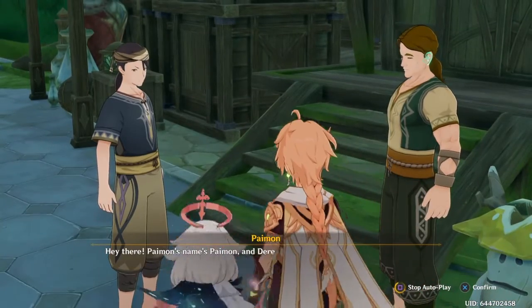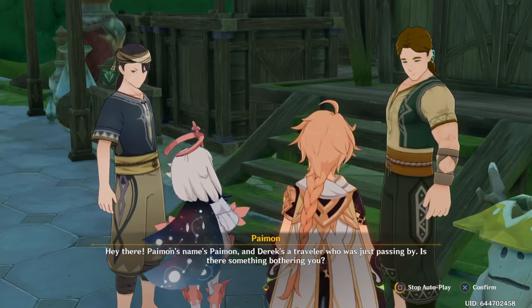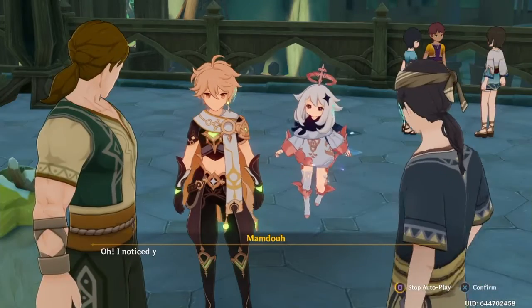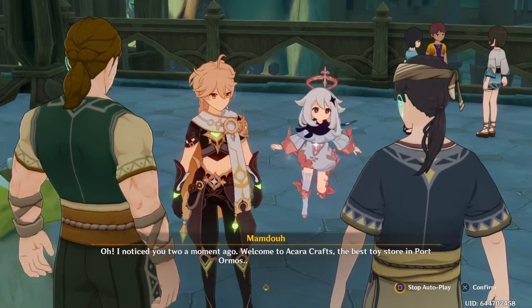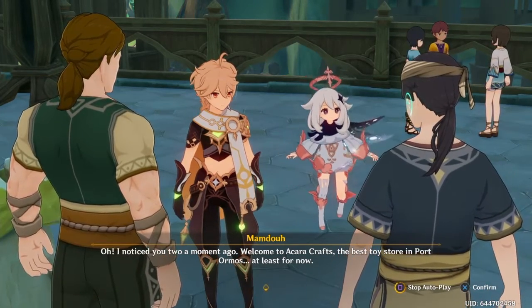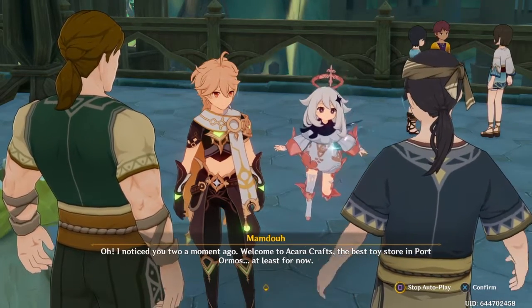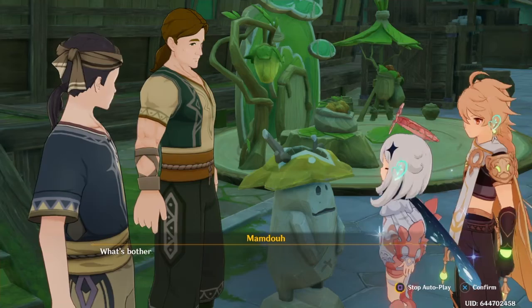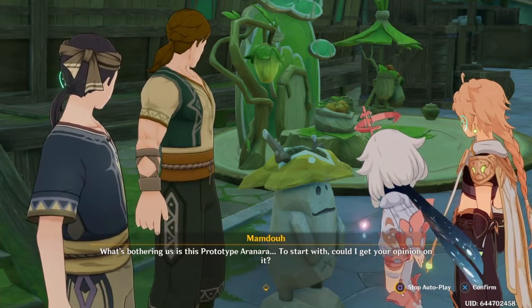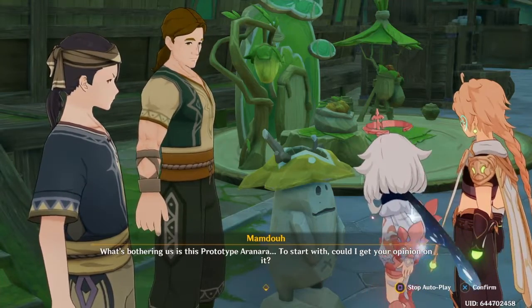Oh, hey there. Paimon's name is Paimon, and he's a traveler who is just passing by. Is there something bothering you? Oh, I noticed you two a moment ago. Welcome to Akara Crafts, the best toy store in Port Ormos. At least for now. What's bothering us is this prototype Aranara. To start with, could I get your opinion on it?